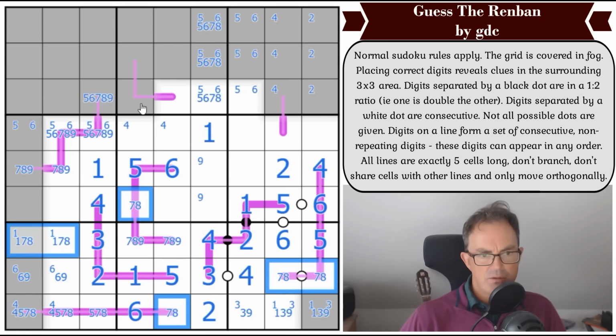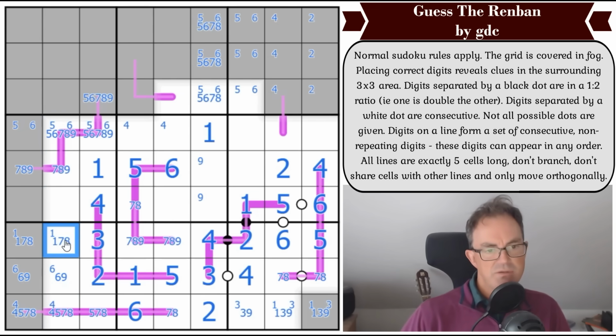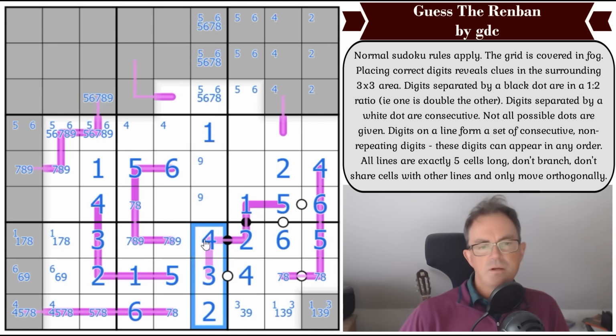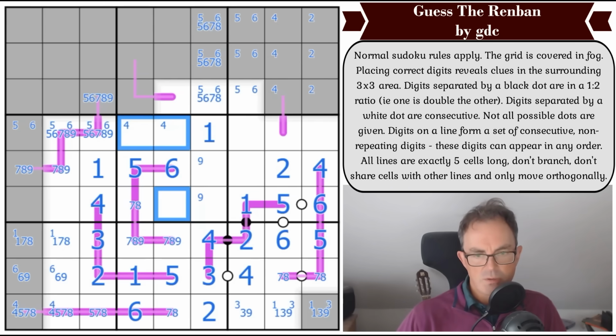Is that somehow meant to trigger a thought? There's quite a lot of high digits in column 2, especially if that isn't a 1. Look, 2. I thought about 3. I don't know why I didn't think about 2. Look at this box. Where did 2, 3 and 4 go? They've got to go in those squares. Good grief.